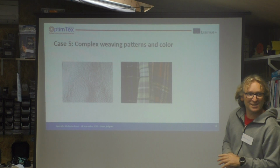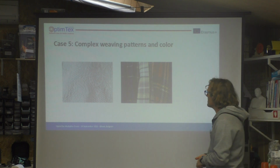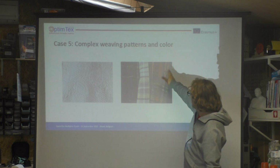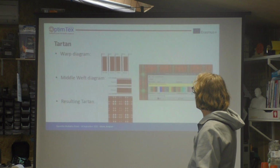For the students who are here, you might still learn that in the course later this year. And complex weaving patterns and colors is how to make, for example, tartans by mixing different warp and weft yarns, or how to create structure by changing bindings on the fly on a machine.